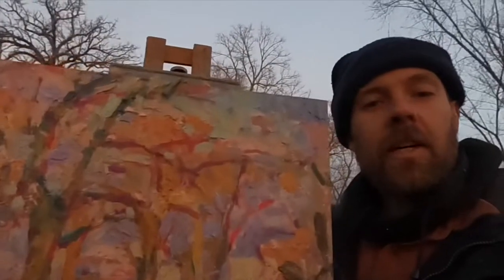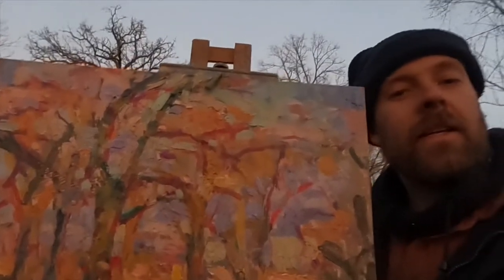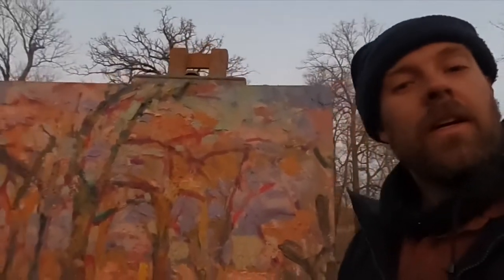Well, I'm getting somewhere. The color is gone out there. That was a lot of fun to paint so quickly and to capture that effect. It was such an excellent evening of painting. I still have to pack this up and get home.